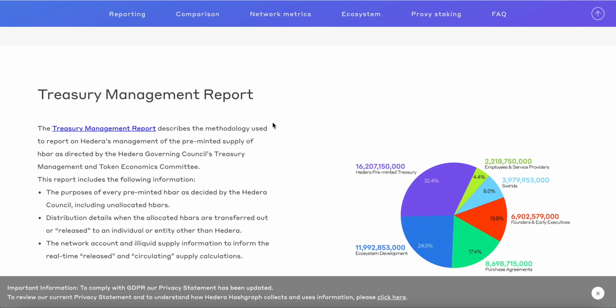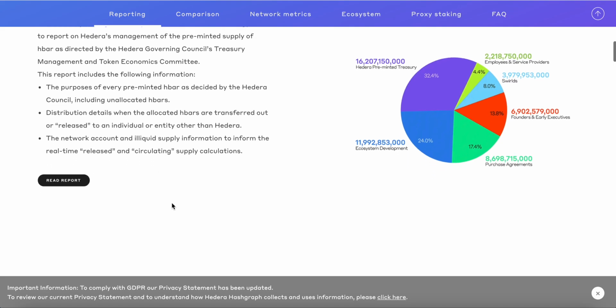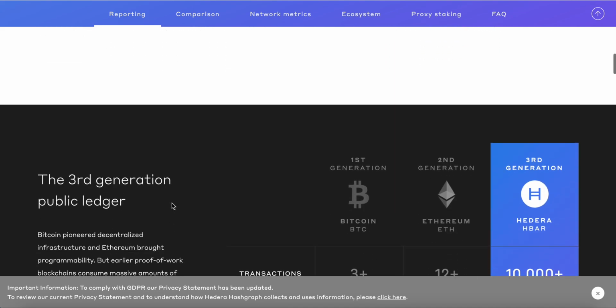Now, here's the Treasury Management Report, which describes the methodology used to report on Hedera's management of the pre-minted supply of HBAR as directed by the Hedera Governing Council's Treasury Management and Token Economics Committee. What's interesting about this is that the Governing Council is made up of multiple entities, right? And they're responsible for keeping the network decentralized or something along those lines. We'll get to that. I don't want to jump ahead here, but a lot of what makes those entities are major players that are backing this.